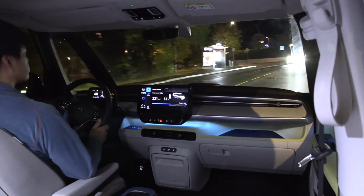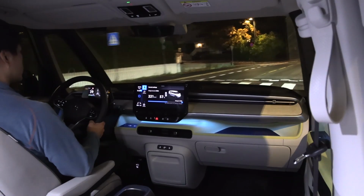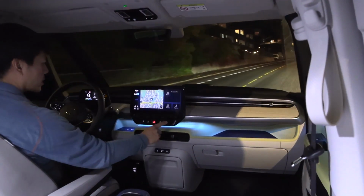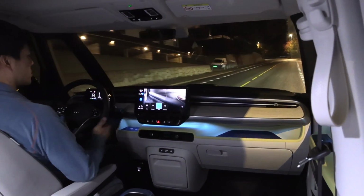So yeah, I think I'm done with my speech. Okay, more speed bumps. Yeah. Oh man, but I tried to look for it now. We also have these modes. Okay, when it comes to acceleration, let me just put it in sport mode.